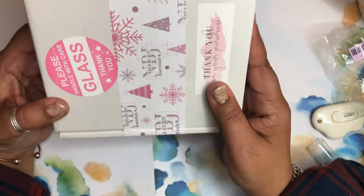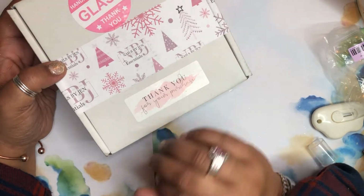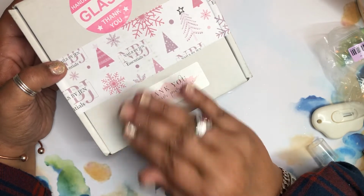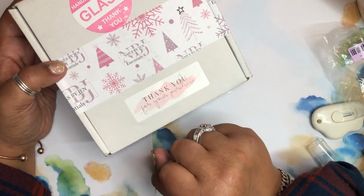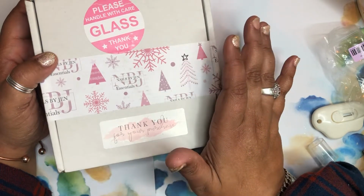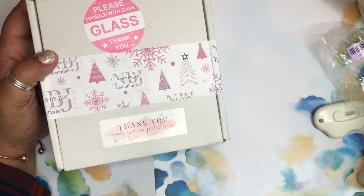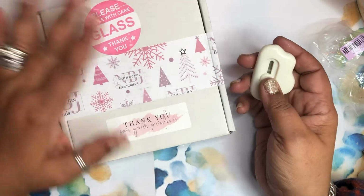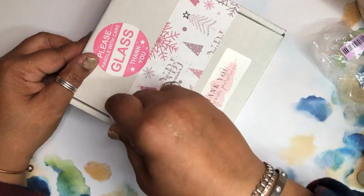I ordered this from Nails by Jen, and she is an amazing nail tech. She is located in Canada. My props to Jen. She started with her own cuticle oil line. Now she's doing body scrubs, and she is such a cool chick. I absolutely love her. She always keeps it 100, and if you ever have any questions, she is always there to help. So, awesome job. I've made this purchase because I wanted to support my girl.